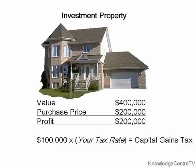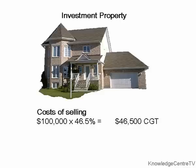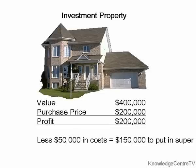Capital gains tax is worked out based on your income tax rate. So this would be $100,000 times your tax rate equals the actual capital gains tax you would pay. Okay, so let's have a look at the costs of selling. $100,000 times the highest tax rate of 46.5% equals $46,500 in capital gains tax. Plus you would actually have to pay agent's fees and legal fees when selling a property, and these can add up to about 2%. But if we look at this example now, what we've basically spent is, say, $50,000 in round figures on tax.